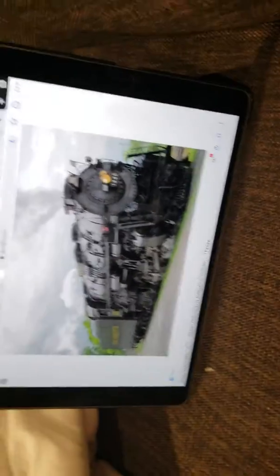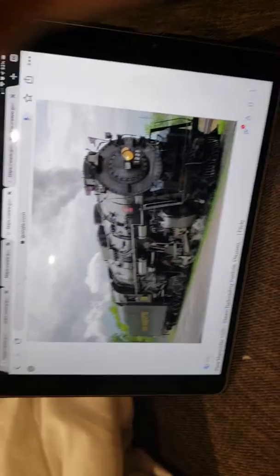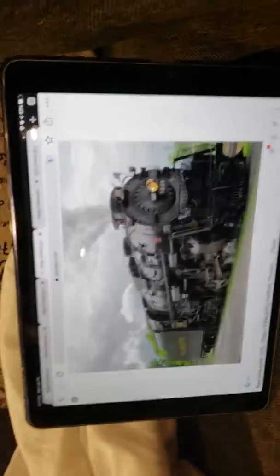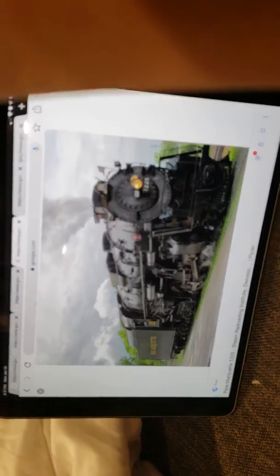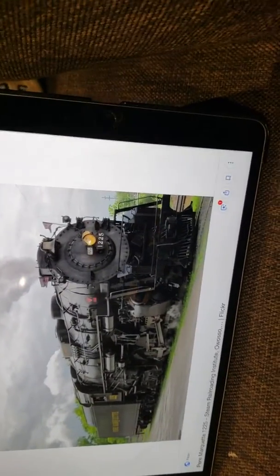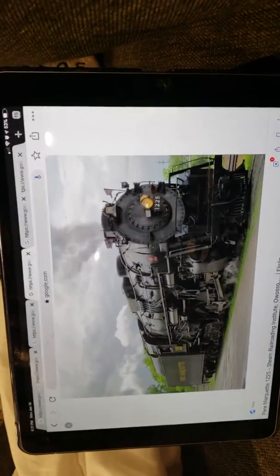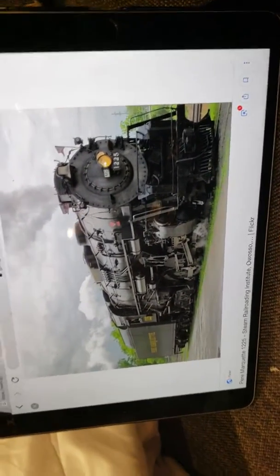The Pierre Marquette 1225 is a 2-8-4 Berkshire steam locomotive used by the Pierre Marquette and the Chesapeake and Ohio Railway until 1951, when it was retired and put into storage. The locomotive found a home at Michigan State University, saved from the scrapper's torch when it was rusting away until the mid-1970s, thanks to the help of a few college rail fans.